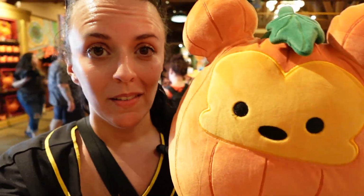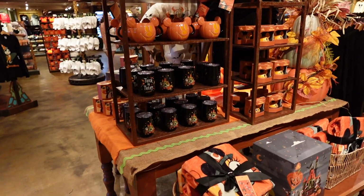But that's adorable. Do you guys like Squishmallows? I have a couple that I got on discount. I use them as throw pillows on my couch because they're just perfect. But that one is really cute. Let's see what else we've got going on here though.